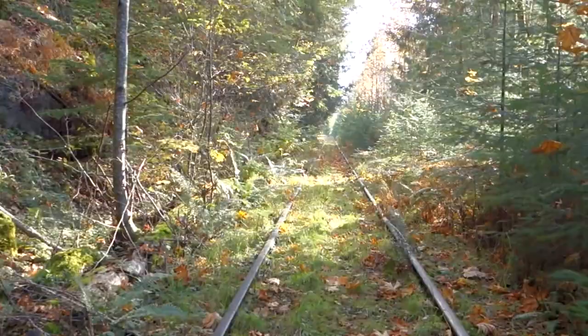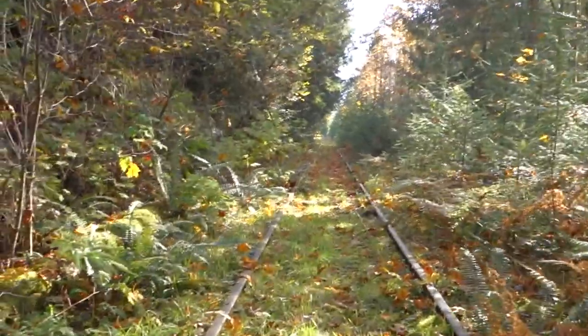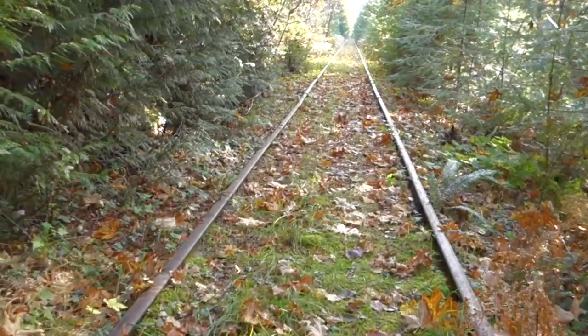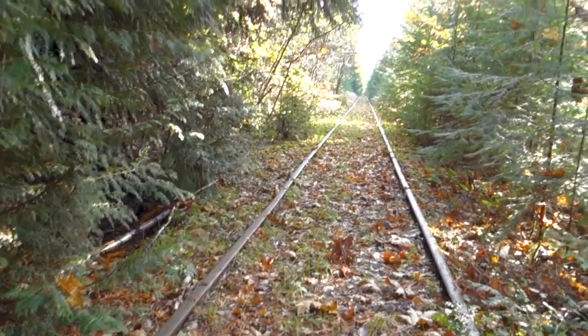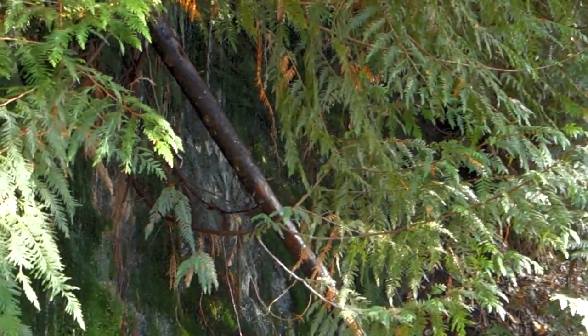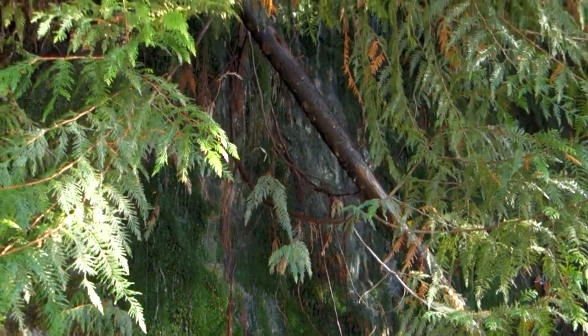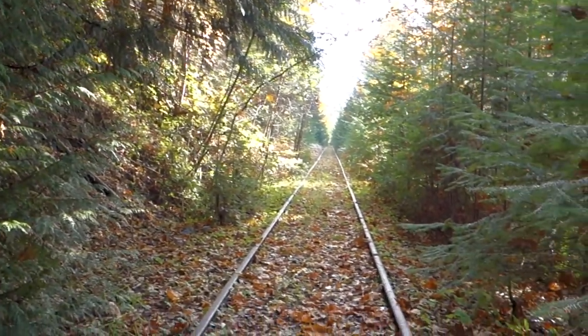A very long straight stretch here. Railway west of mile 28. I love this sound. This is the waterfall at mile 28. This is my turnaround point. That's a good thing.